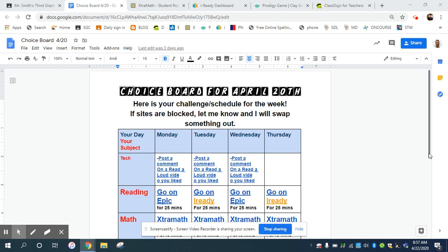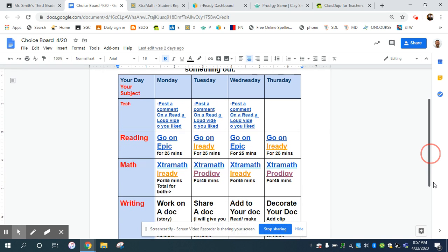When you're on your choice board and you can see the different things that we would like you to do for math, it's usually for right now a combination of extra math, iReady, and Prodigy. What I want to show you is what I can see on my end to know whether your child is completing what they need to complete.